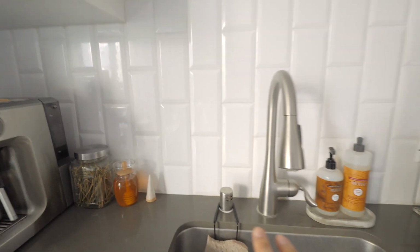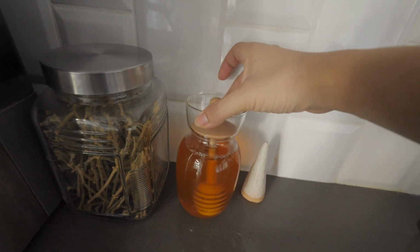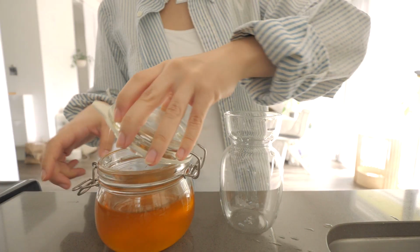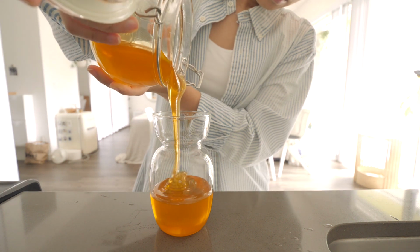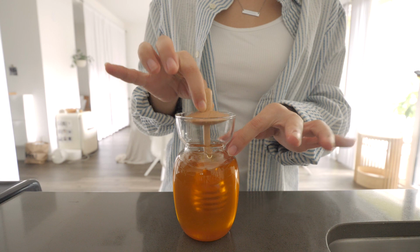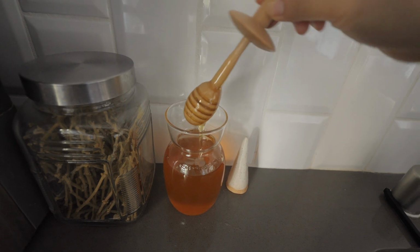Some other little additions to the kitchen. I caved and bought this proper honey jar. I was convinced by a TikTok video that I needed a honey dipper in my life. I had this jar of honey from a missionary in Mexico. It was so difficult trying to take it out with a spoon. So now I have a proper honey dipper and life is good.